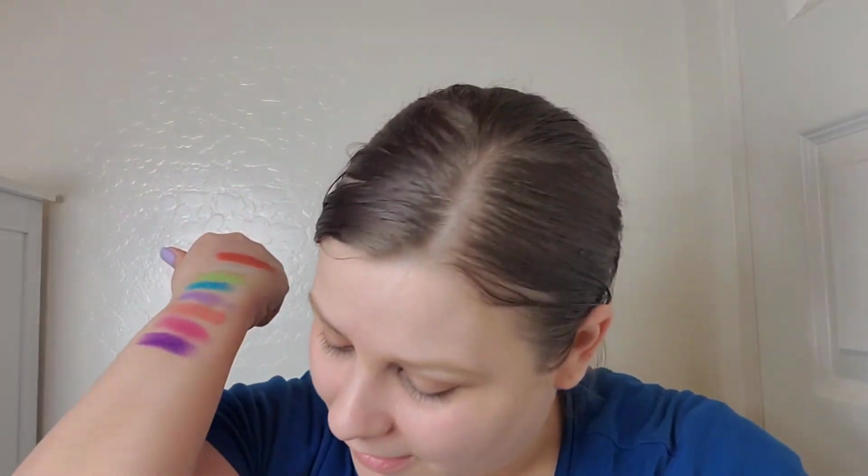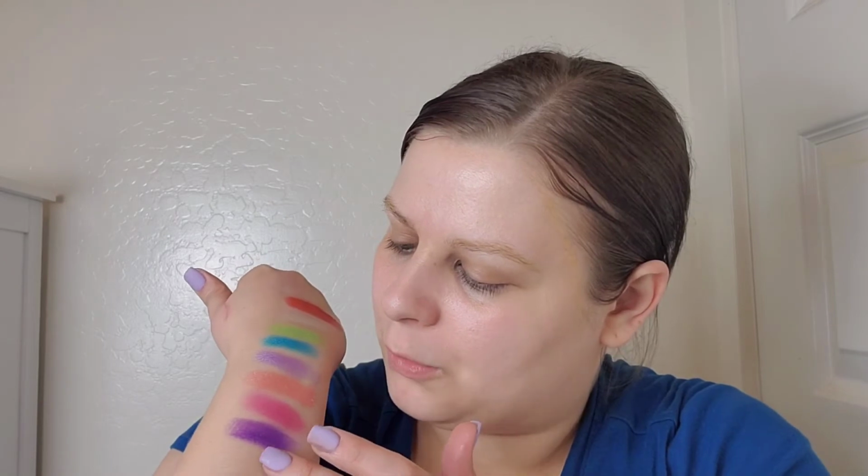So we have this one. Oh, look at that purple. That is one of the best purple metallics I have in my collection. And then Unicorn Tribe. Oh, yes. Those are pretty.